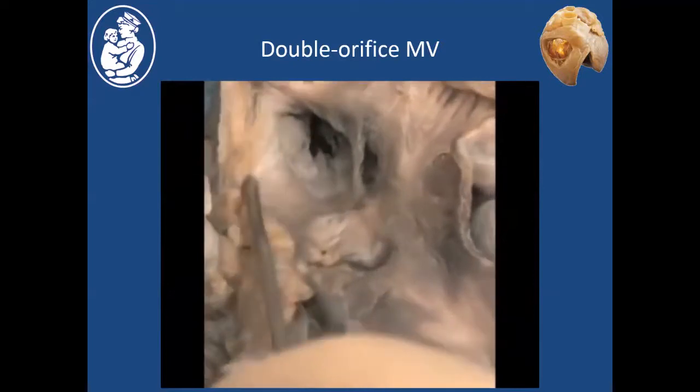This happens to be an unbalanced or unevenly divided mitral valve. Very often the two orifices are actually the same size, but sometimes we see this type of double orifice valve where one orifice is quite a bit larger than the other. This is one type of double orifice valve where there is a bridge that is really at the annular level that really divides the annulus and the whole valve apparatus into the two parts.